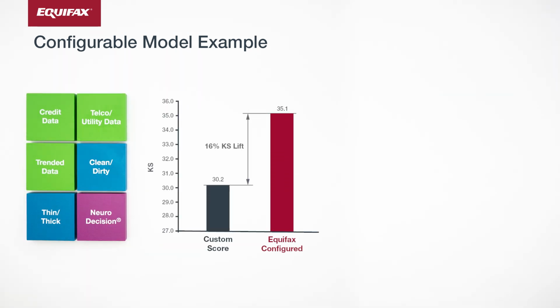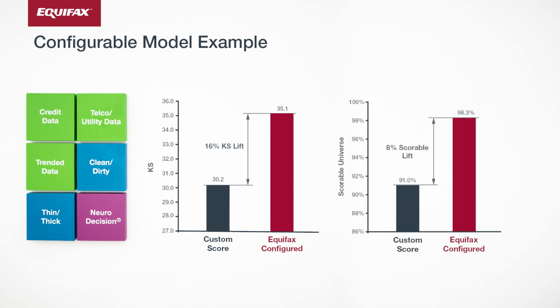For another business, Equifax identified an AI-enabled model configuration that offered a 16% KS lift over the previous solution, a custom score, while simultaneously delivering an 8% lift in scorable universe, allowing this business to approve between 8 and 13% more accounts using the same risk profile.